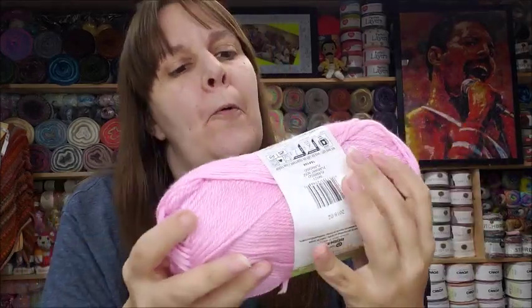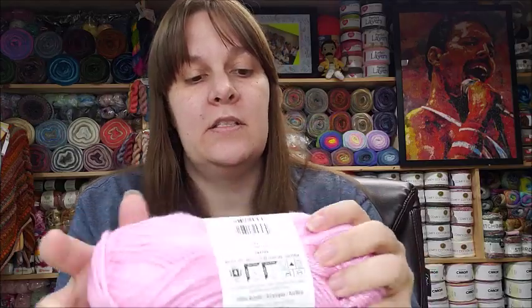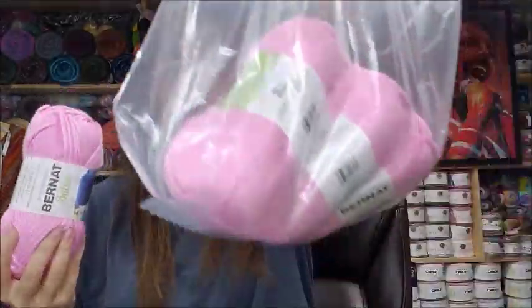And then I got some Bernat satin from Yarn Inspirations, 200 yards. It's a 4-weight, 100% acrylic. Bernat satin is a nice yarn. It reminds me of Caron Simply Soft. If you've never used it before, it's very similar to that, I think. Pretty pink. So I got 4 of those.